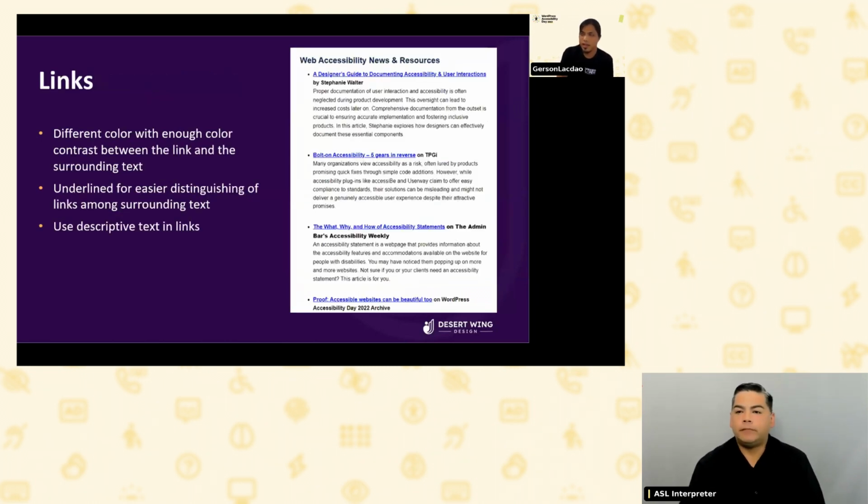For links, I recommend having a different color for links so that it's easy to spot, so that at just one glance in the email copy you can determine that this text is a link. I use a different color that stands out between the link and the surrounding text. And aside from the color, I also add an underline, just to add an additional distinguishing mark for the links.